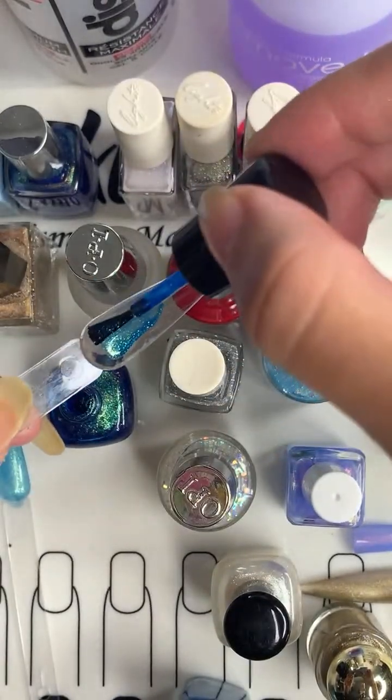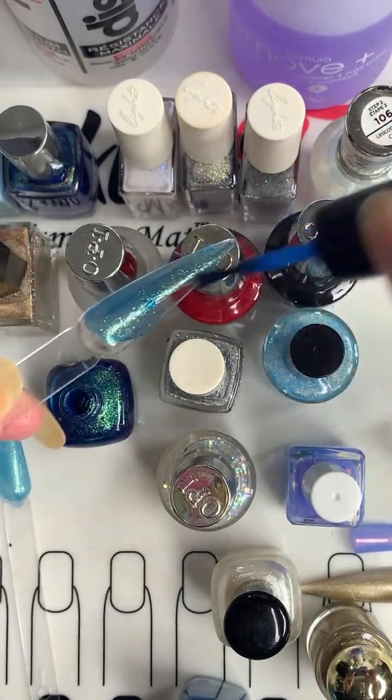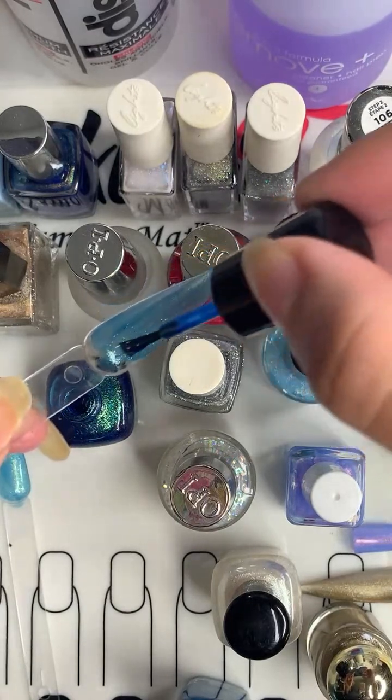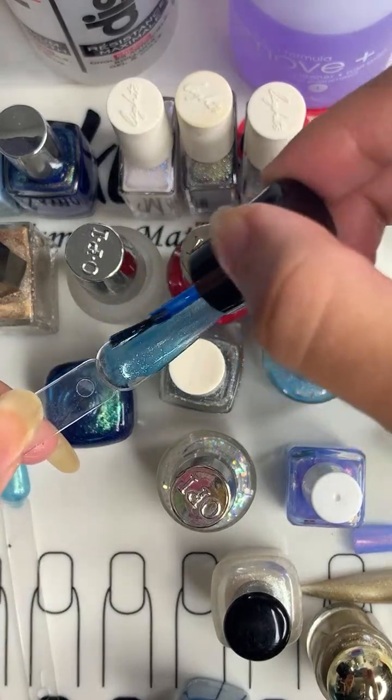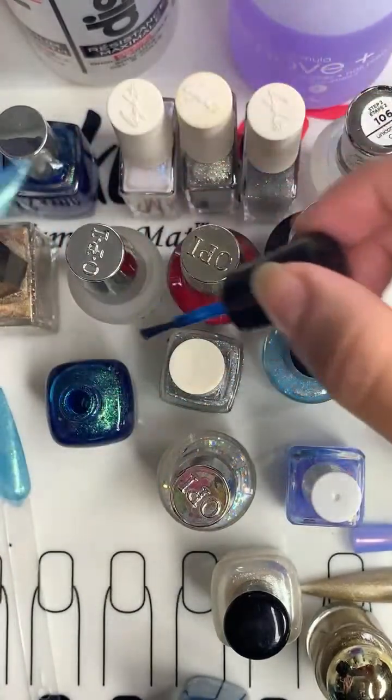But anywho, this is Marlena. See, it's just slightly darker, right? Compared to Summer, even in the first coat, I find it to be just one or two shades darker. But I can't believe how similar they are, you know?